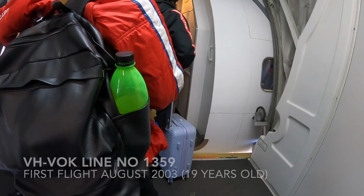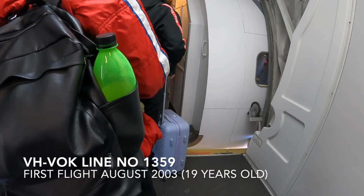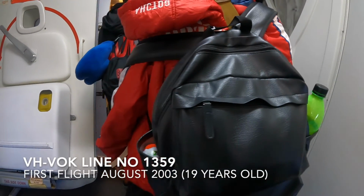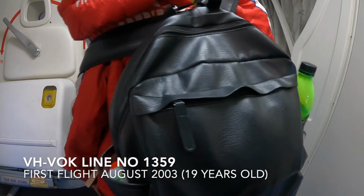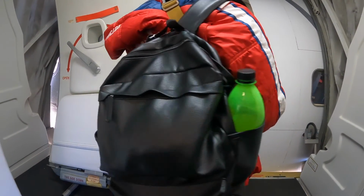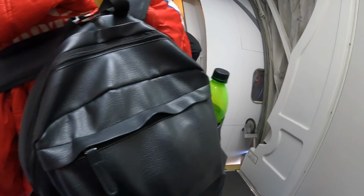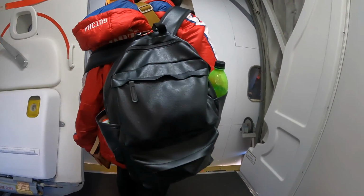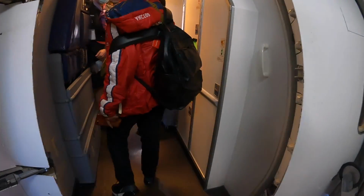Flying me up to Brisbane this morning was the oldest 737 in the Virgin Australia fleet, VH-VOK. It has 8 business class seats in a standard 2-2 configuration and 168 economy seats. 5 rows of the 28 economy rows are Economy X, Virgin Australia's extra legroom product. This aircraft has featured in one of my previous videos. A link is on the screen to that video now.